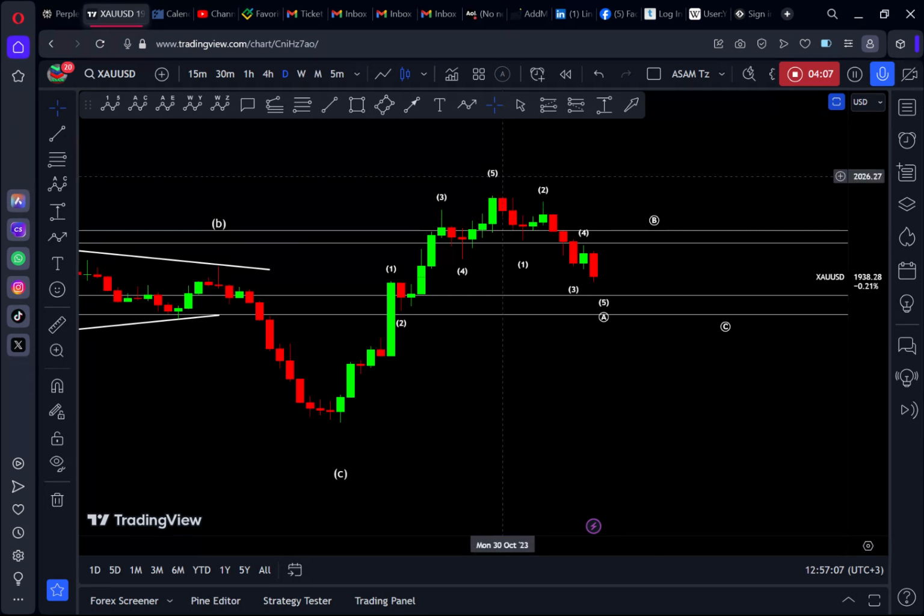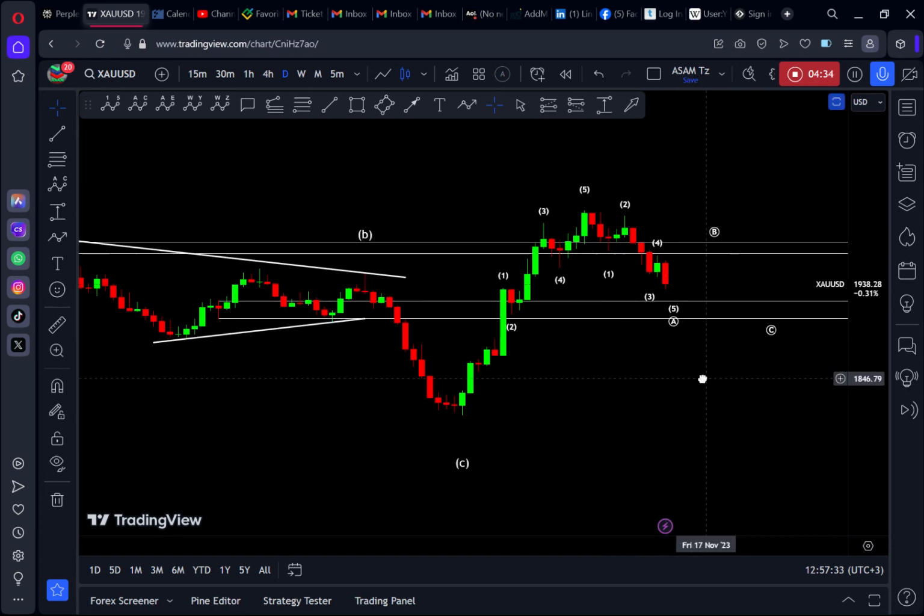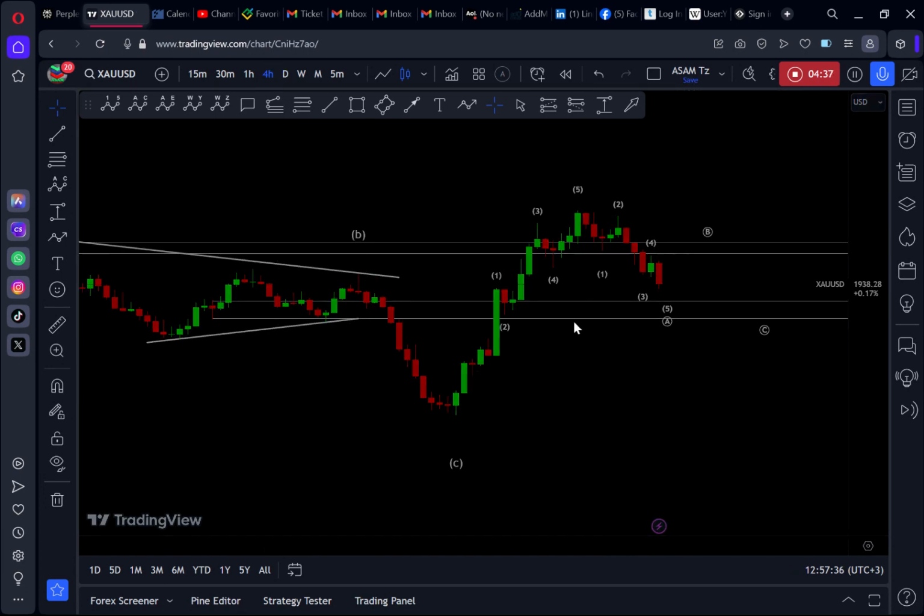So now currently we have the 1, 2, 3, 4, 5. So these constitute wave A. So wave B can be any corrective wave, maybe a zigzag, a flat, or maybe a triangle, anything else. So as we go to 4-hour time frame, probably I can provide a possible trade in 4-hour time frame based on this possible move to the upside in formation of wave B. So that is very powerful.